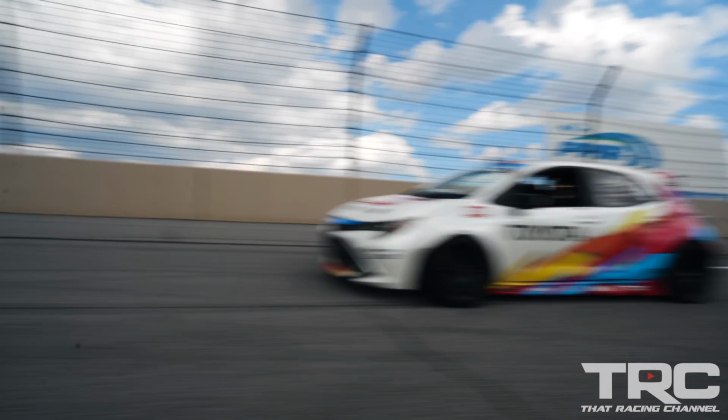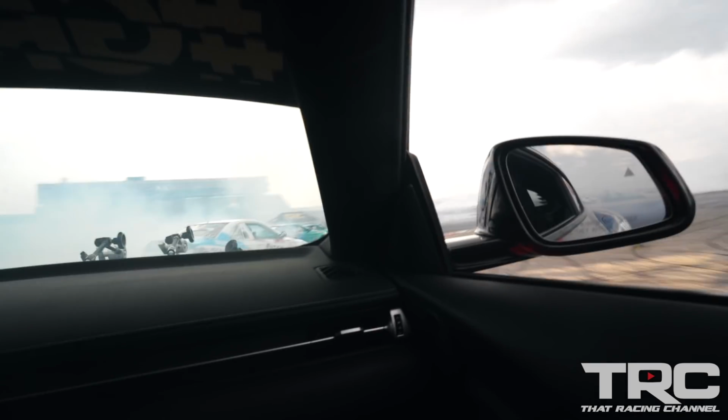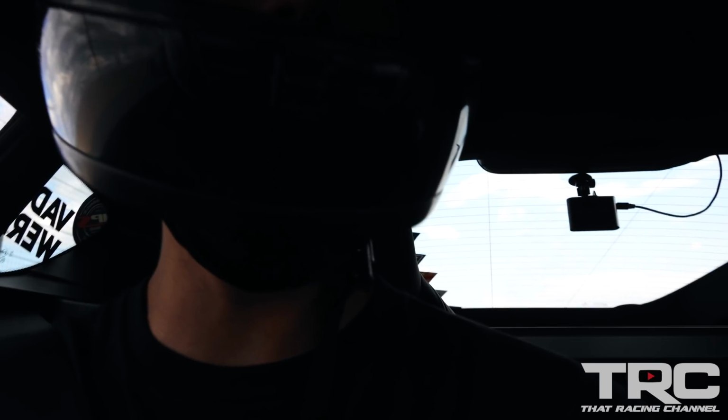Look at all these cars, guys. What a view to have behind you. You've got Ryan Tuerck, Chelsea DeNofa. So many grade A, S tier, top tier drivers here. This is just so much fun for me.